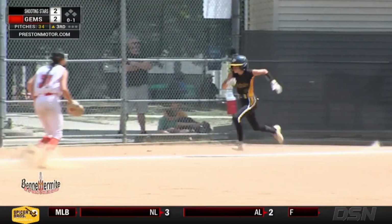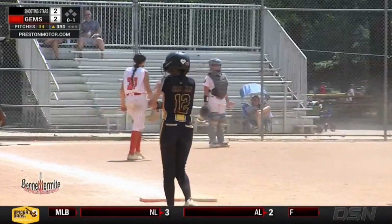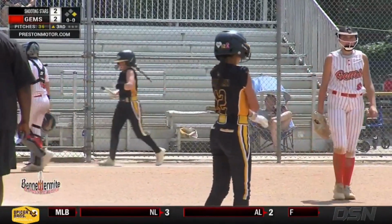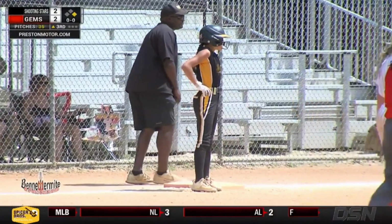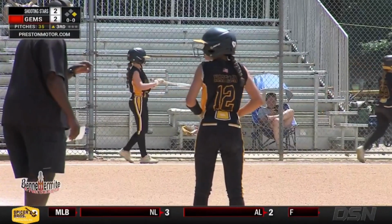You see Hartman trying to lay down the bunt. A beauty of a bunt laid down. So Hartman easily showing the speed. Nobody could get there. And that's exactly what you want to see, especially from this age division. Fundamentals, able to do it so smoothly, and she's 2 for 2 on the day.